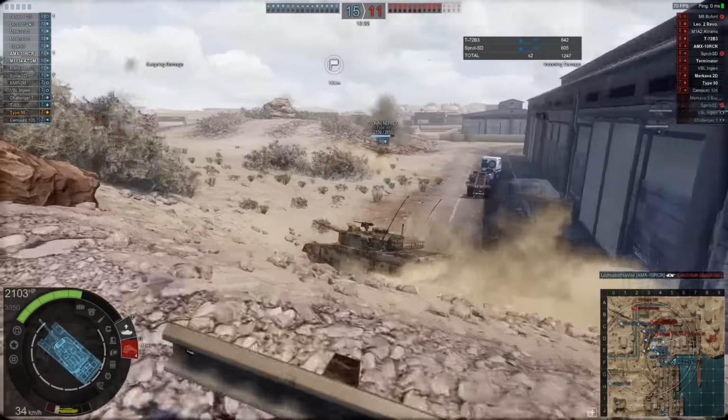Now rather than pushing on with the Type 99, I want to try and circle around a little bit to try and get the Type 90. So we're kind of pushing around there, coming around this hill. I don't want to go into the cap circle. You see some of our team are capping. We've got a 4-tank lead. We want to kill all. I want to get more damage in. I want to try and make use of this. So I'm just going to try and use these little ridge lines.